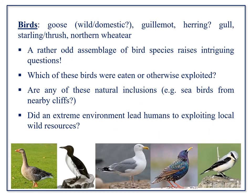The bird assemblage was also fairly strange. So we had geese, guillemot, herring gull, starlings, thrush and wheatear. So these are non-domesticated birds in particular. And we can tell that at least some of them are being eaten because they are burnt. Again, it's not something I will be incorporating into my own diet, but is this indicative of a population exploiting their local environment? Seabirds would have been one of the most readily available food sources in the area.